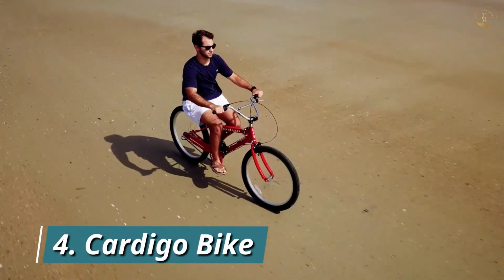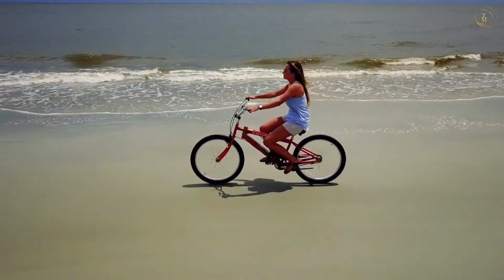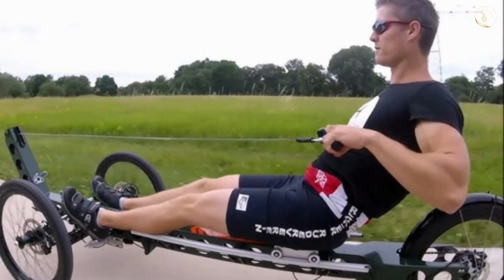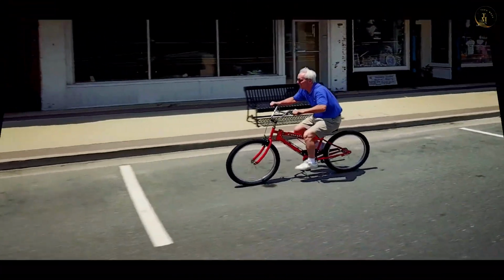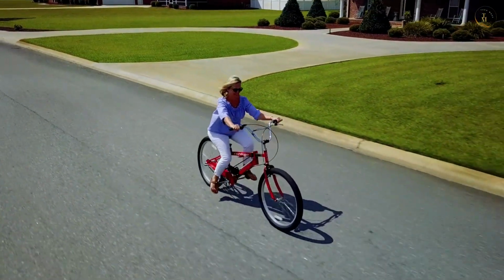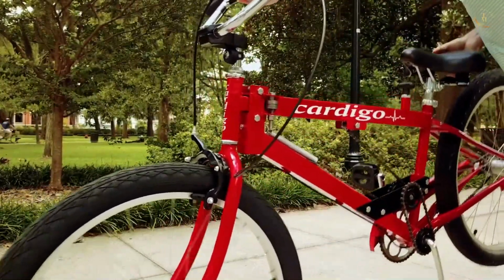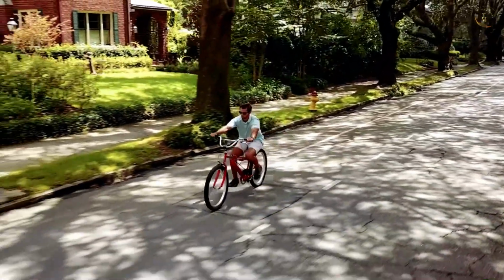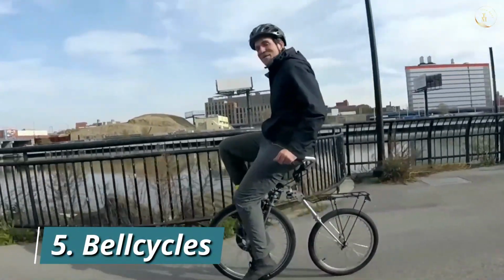Number 4. Cardigo Bike. The Cardigo bike redefines the fitness and commuting experience with its innovative design. This three-wheeled wonder combines the benefits of an exercise bike with the practicality of a traditional bicycle. Users can enjoy a full-body workout while riding, making it a versatile option for those looking to stay active and reduce their carbon footprint. The Cardigo bike offers a unique and effective way to combine exercise and transportation in one sleek package. Number 5. Bell Cycles.